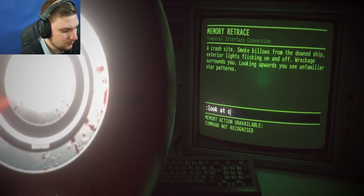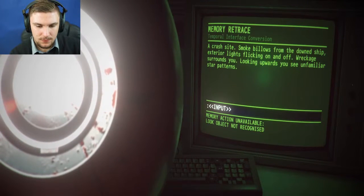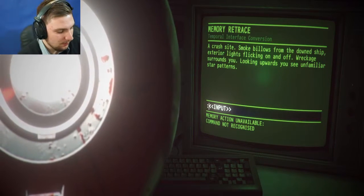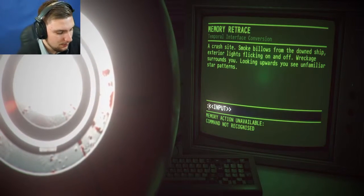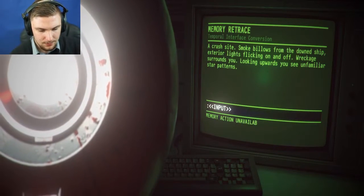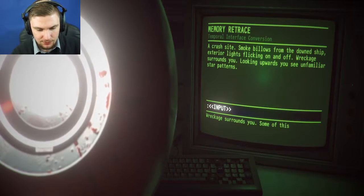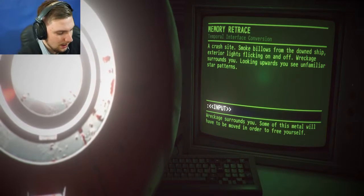Look at crash. I don't know. Head to light. Exterior white. Exit. I don't know. Flickering light. Look at wreckage. Wreckage surrounds you. Some of this metal will have to be moved in order to free yourself. Alright, move metal.